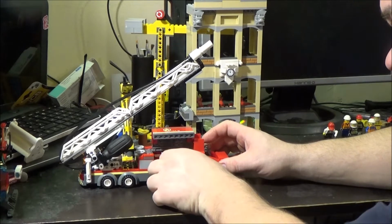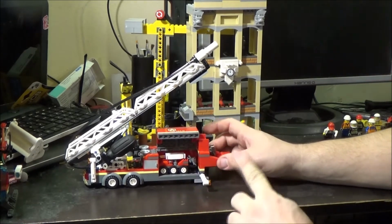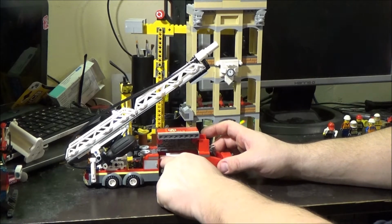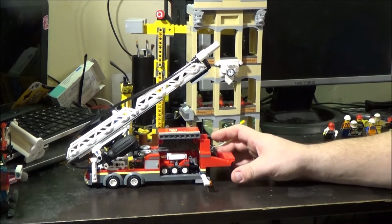But it's actually easier to get that in there than to get it out. And there is a knack to it. When you put it in, you've got to make sure your brown Technic pin actually goes in the little gap there first. Otherwise you can't wiggle it in.